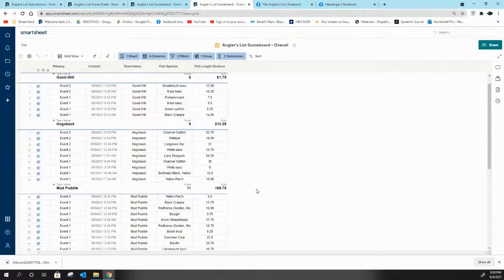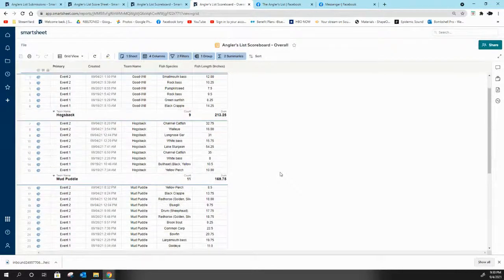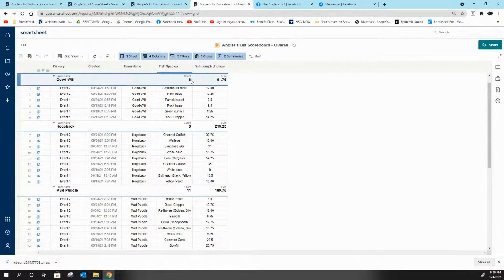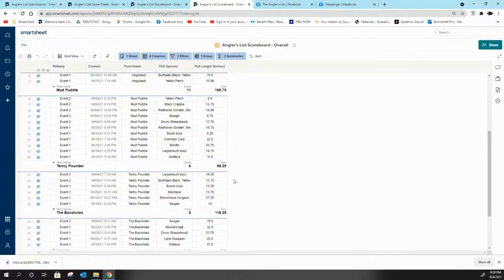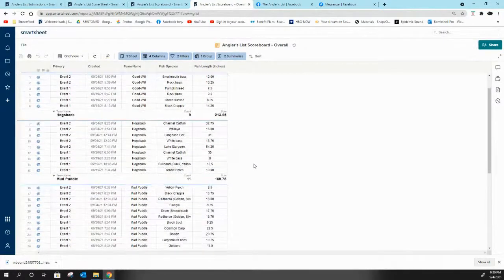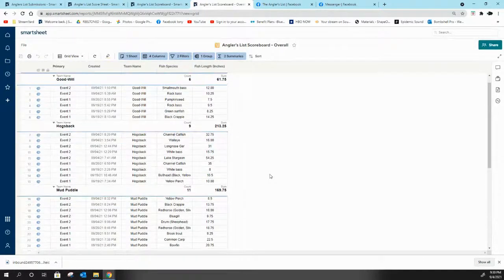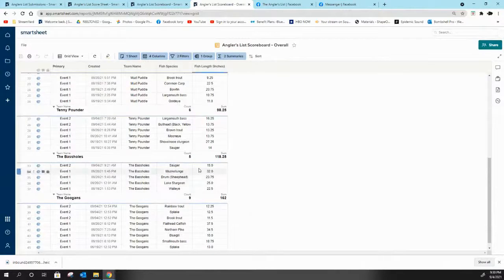Our next on the list is going to be another tie for fourth place right now. Team Goodwill with 6 total points, 61 3/4 inches. And you have Team Tenney Pounder with 6 total points, 98 1/4. So they are taking that over Team Goodwill in fourth place. So Goodwill is in fifth, and the bass holes, 5 total fish, 118 1/4 inches.